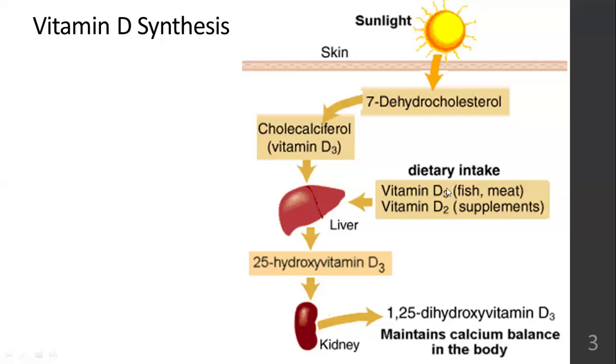From your skin, the inactive form of vitamin D, in the form of 7-dehydrocholesterol, gets converted in the presence of sunlight into cholecalciferol. And cholecalciferol from animal sources and plant sources stays in the liver. The liver will add one hydroxy atom on it, making it into 25 hydroxy vitamin D3. It can still not work. In 25 hydroxy vitamin D3, vitamin D still cannot work.